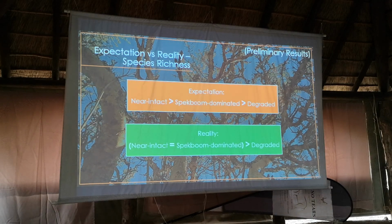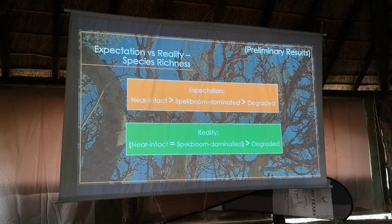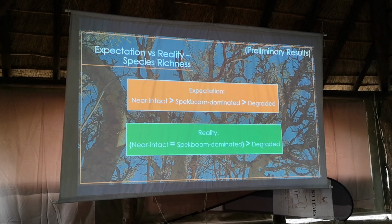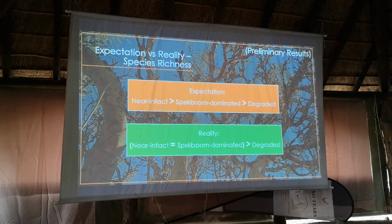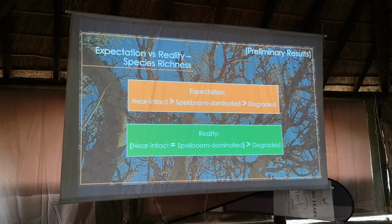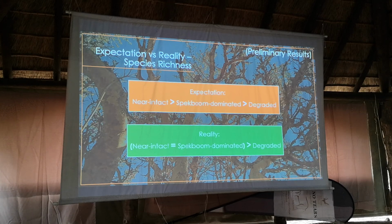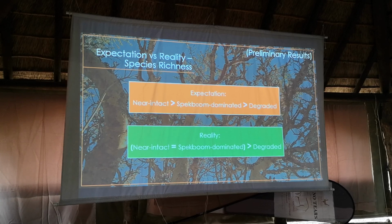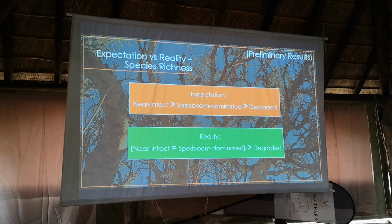So, expectation versus reality. What did we expect to see going into this? So, in terms of small mammal species richness, we thought that the near-intact area would have the most small mammal species, followed by the speckworm-dominated, and then the degraded area. However, what we really saw was that statistically, the near-intact area and the speckworm-dominated area didn't differ. They were very similar, and these two areas were actually different to the degraded area.